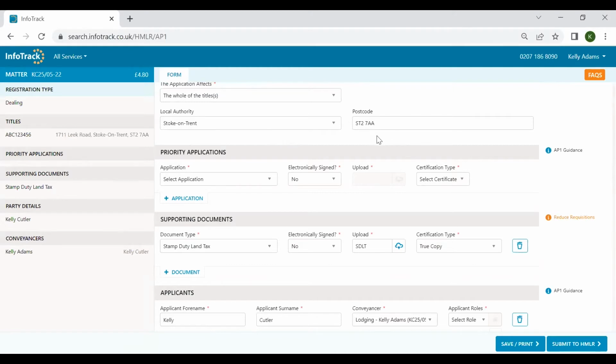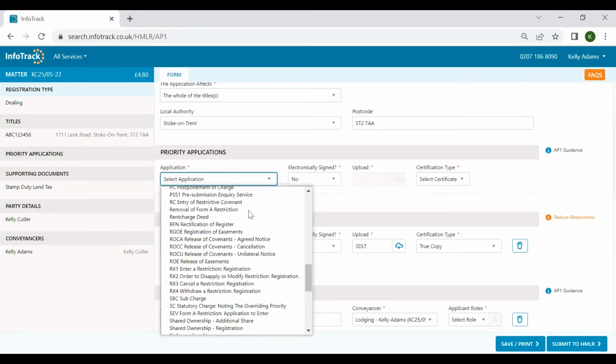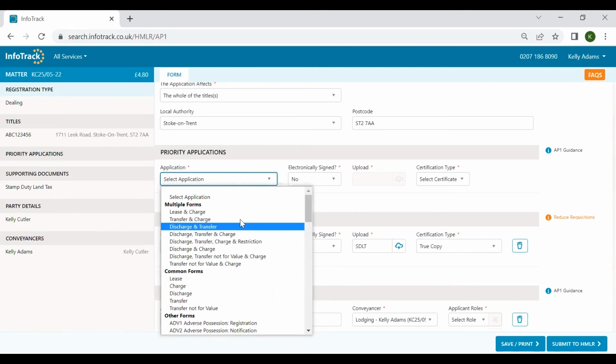So now we can move on to selecting the priority applications we're looking to change the register with. Simply select the drop-down to see the wide range of application types easily identifiable with their form code and description. We also organise common forms into form bundles, making it quick and easy to select common applications like discharge, transfer and charge. And just like most forms, our AP1 form is about working left to right, top to bottom, reviewing the information from your file and documents and completing the relevant fields.